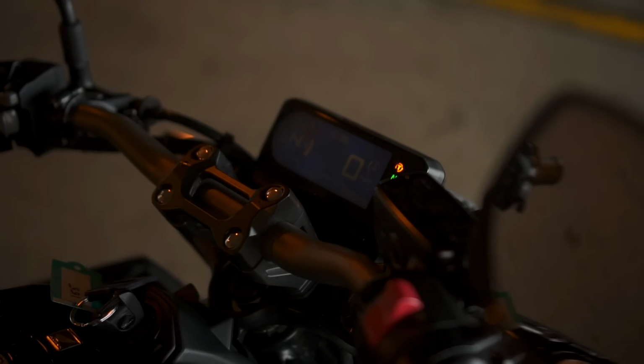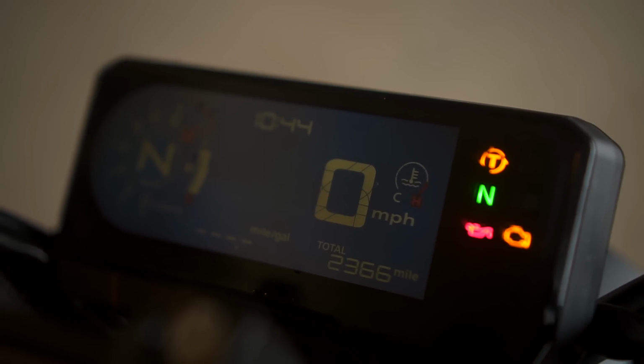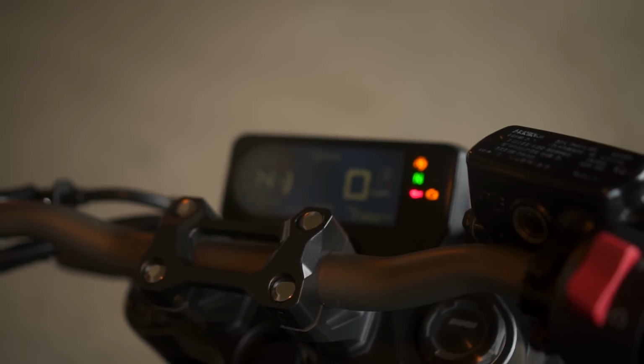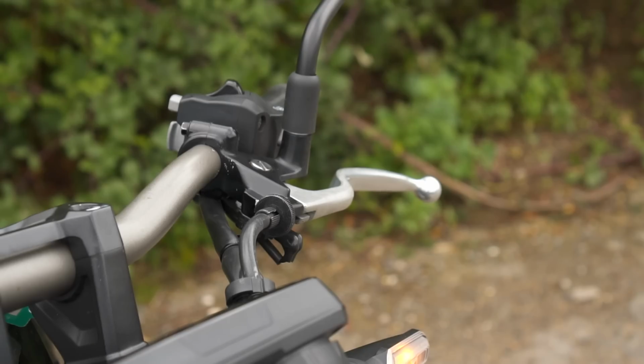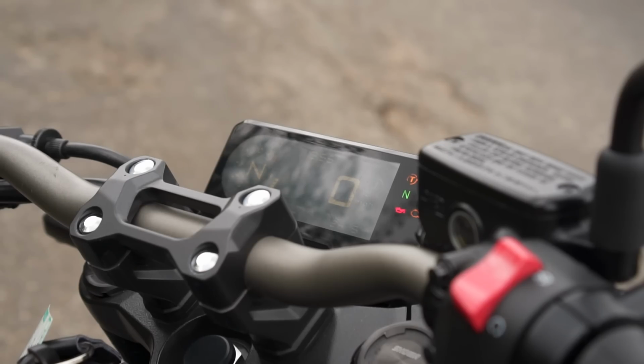Elsewhere electronically, there's a simple squared off dash which uses a negative LCD, i.e. a black background with white characters. In reading up about the bike before I collected it, I found a number of complaints about the visibility of this dash in bright conditions. October in the UK is typically dull and grey, so I didn't find it too much of a problem, but you can see what they mean in the footage here. It does catch the light.